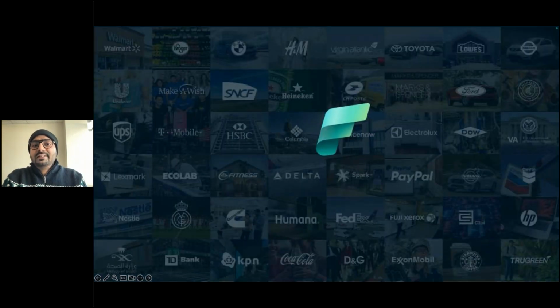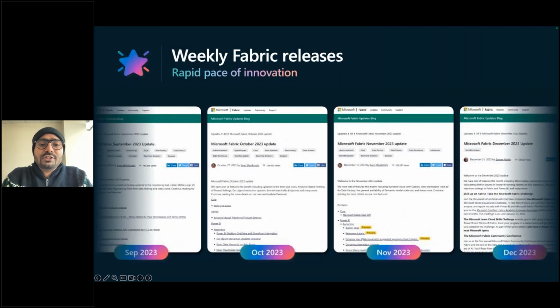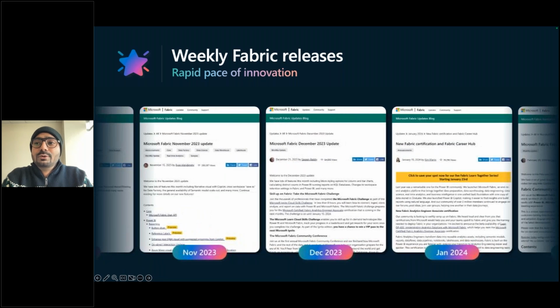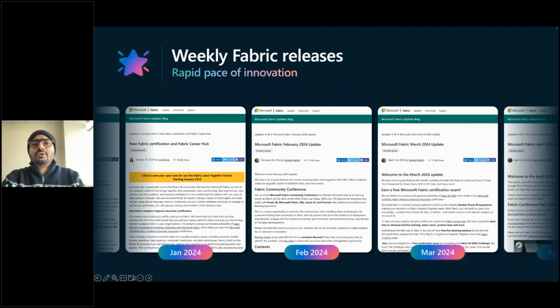So having said that, Fabric is very close to you as well. If you use Power BI in your ecosystem, Fabric is just one click away from you, right? It's very easy to toggle it. And this is an important feature. Almost every month or every other month, they come up with new revisions, new product updates, so that it is AI ready and AI friendly forever, with constant updates.